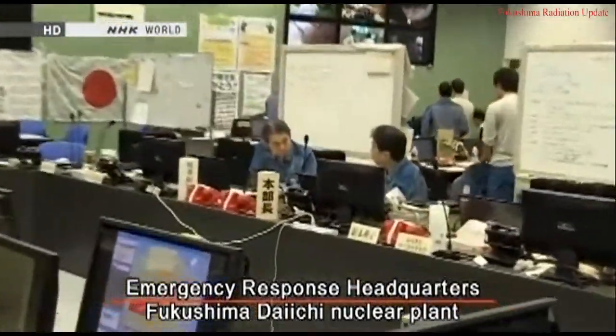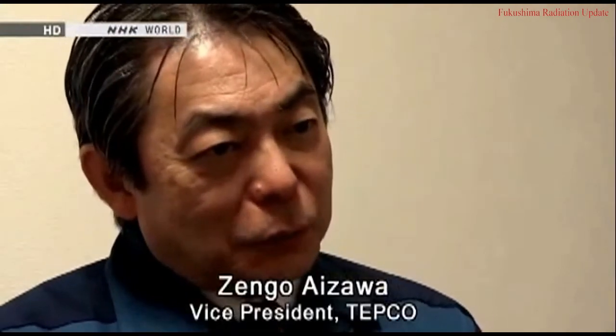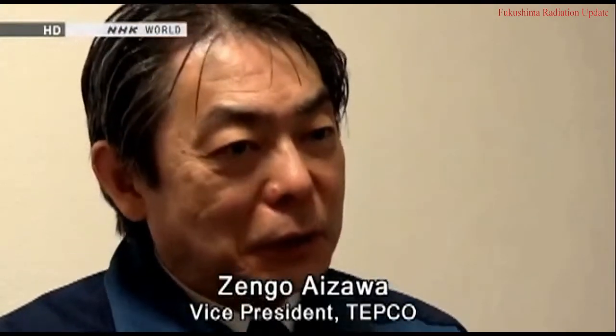What's TEPCO's reaction to the results? Vice President Zengo Aizawa supervises the company's nuclear business. The fact that some leaks have been located for the first time is a positive development, but Aizawa also understands how hard it will be to stop the flow of contaminated water. Even if we found out where the water is coming from or leaking from, the question is how to stop it. I think it will be difficult, but we have no other choice. And if we failed, that would be miserable. We just have to succeed somehow.